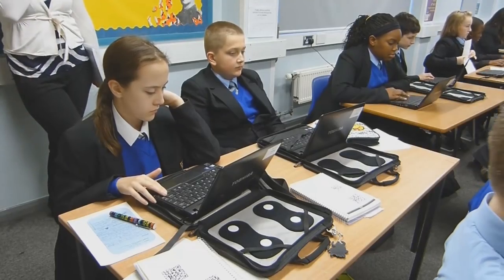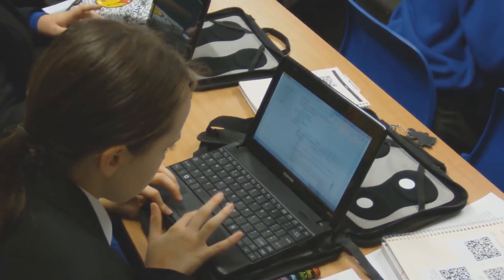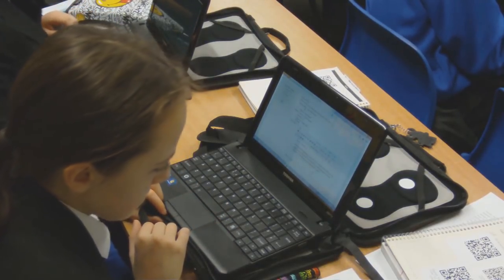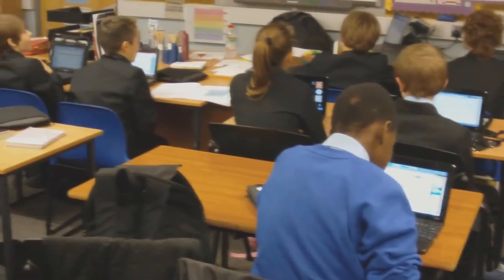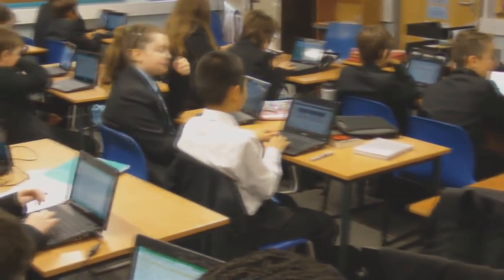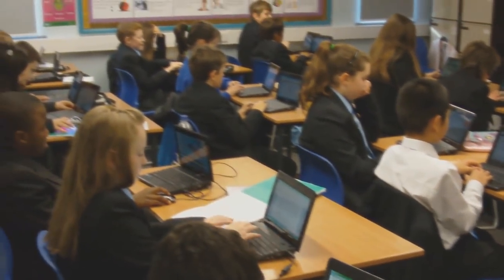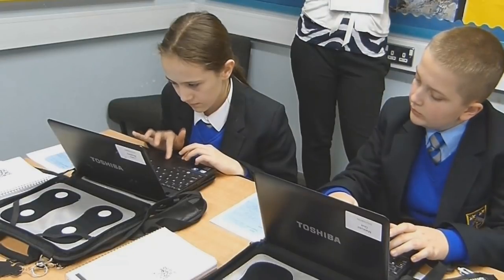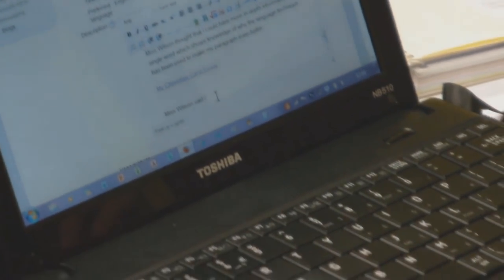The netbook has changed the way I learn, because normally I just do it on some paper or something, and that's a bit boring. But if you do it on a computer, it seems a bit more exciting. My life during school time, because normally I would just do my homework in my book or at home on the computer, and now I can do it anywhere I want, because the netbook is portable, and I can take it anywhere I want.